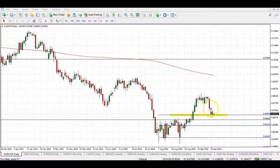Now all that we need at this point is for price to have a clear reaction by starting to turn around. We actually wait for a positive day. That's what we need here. A positive day will probably convince us to open fire. We're going to get right back into a bullish position on the Aussie Swiss.